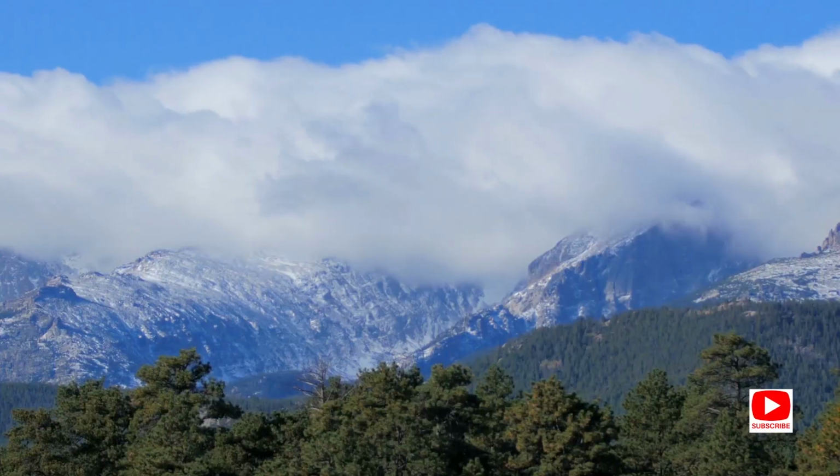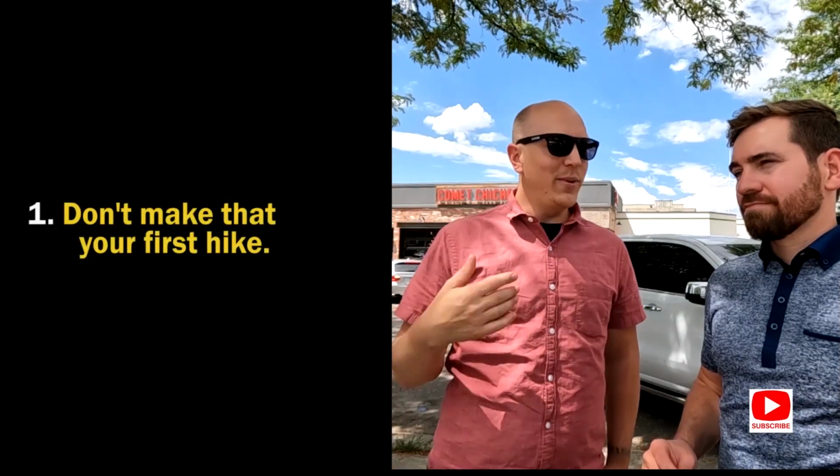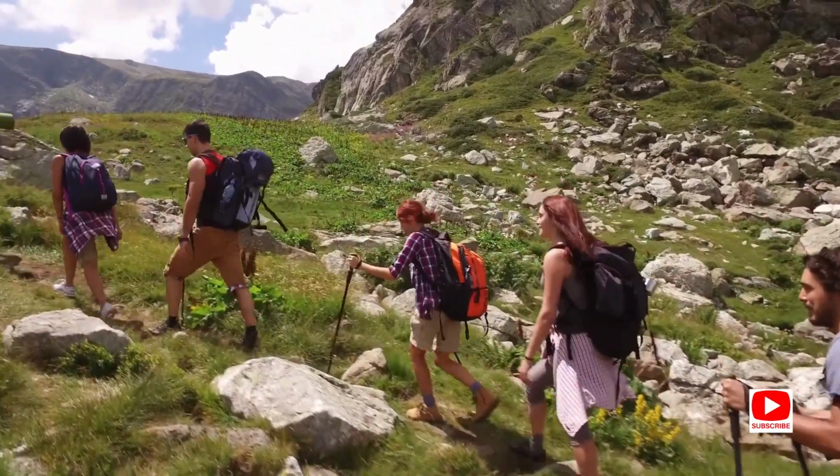You're looking to do a 14er? Longs Peak's just up the road, 8 miles from the bottom to the top. If you do a 14er, one, don't make that your first hike. It's aggressive. Honestly, they're not that hard, but the oxygen gets so light up there, it's really tough to breathe. And if you're not used to it, it's going to be hard.